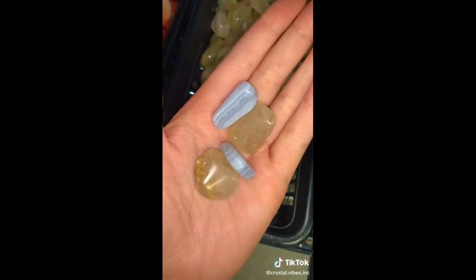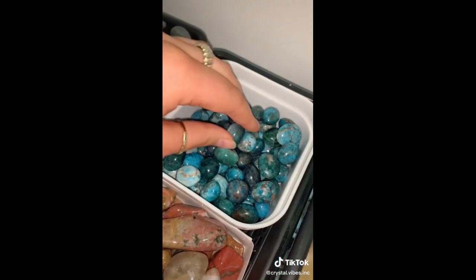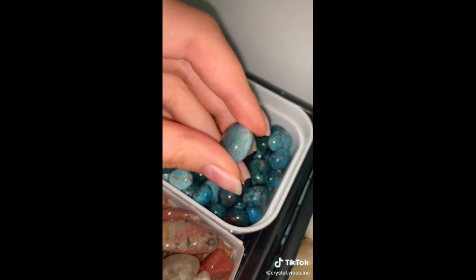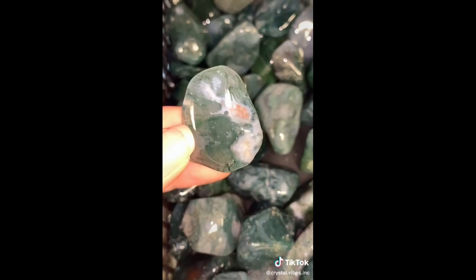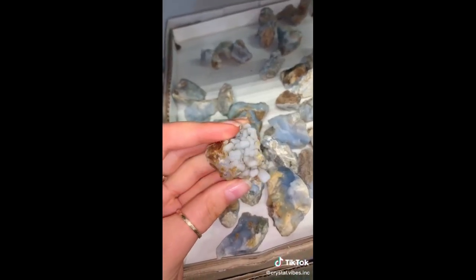Two golden healer and two blue lace agate tumbled stones. A small apatite tumbled stone. A gorgeous moss agate with a little bit of druzy. And one gorgeous piece of rough angelite.